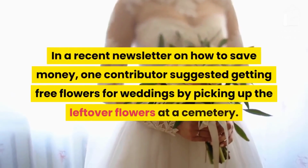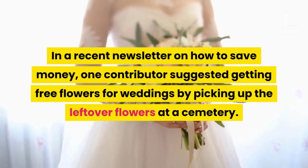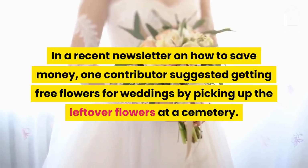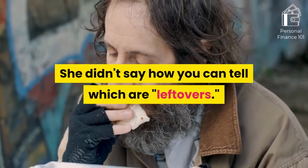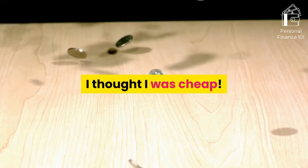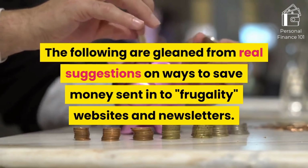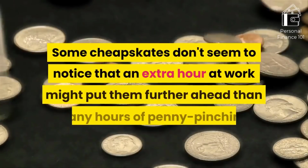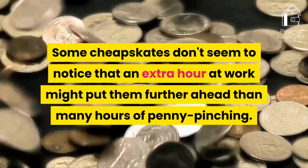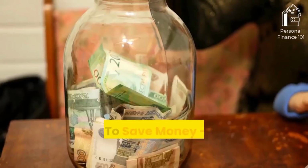In a recent newsletter on how to save money, one contributor suggested getting free flowers for weddings by picking up the leftover flowers at a cemetery. She didn't say how you can tell which are leftovers. I thought I was cheap. The following are gleaned from real suggestions on ways to save money sent in to frugality websites and newsletters. Some cheapskates don't seem to notice that an extra hour at work might put them further ahead than many hours of penny pinching.